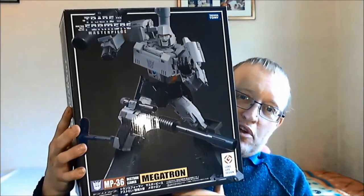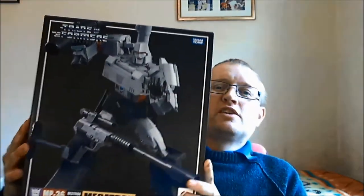Now, the next thing that I bought. The robot of the hour, or the month. I don't know whether I mentioned that I was getting this, but Masterpiece Megatron, MP36. Now, every man and his dog is reviewing this figure at the moment. Very popular figure to be reviewing on YouTube.